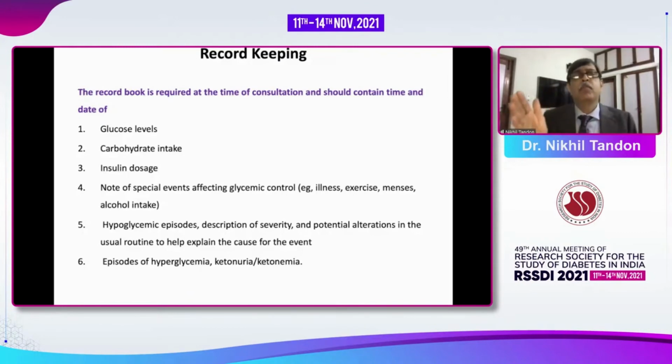So pre, post breakfast, pre, post lunch, pre, post dinner. The carbohydrate intake, if it's possible, or at least a mention of what the food intake was, the insulin dose, note of special events. So what we say, comments. Comments are a very critical part of record keeping, not just merely measuring the sugar, but trying to explain aberrant values above and below by factors which could have caused those values, whether it was an early meal, late meal, larger meal, smaller meal, atypical content of the meal, atypical amount of exercise, whatever it is, stressors.